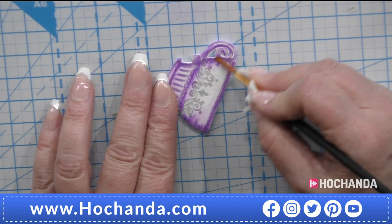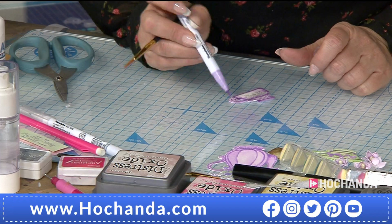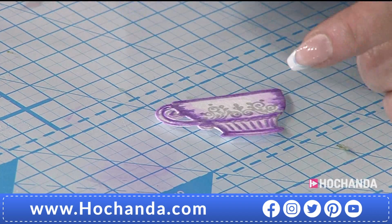Yes, so I'm just adding a bit of purple. I don't want to add too much, so I'm just going in with a little bit. And this should be watercoloured card, and it's not blending very well.